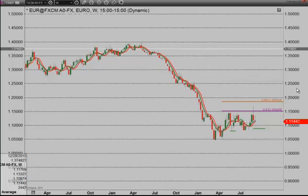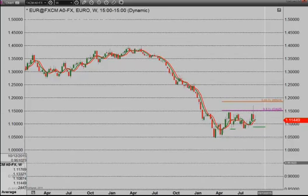And hey, I haven't minded making money on the long side on these rallies in here, taking advantage of that secondary correction. On the other hand, long term, you know where I stand. That's a pattern that's not going to go away soon. And the thing you have to remember is that a weaker euro is going to be beneficial for these guys.